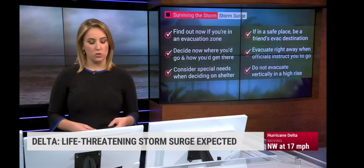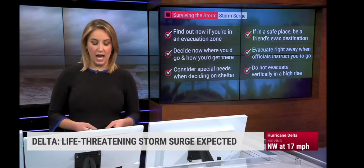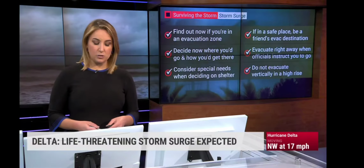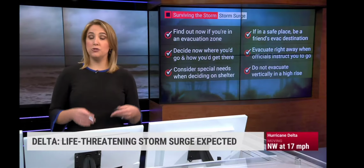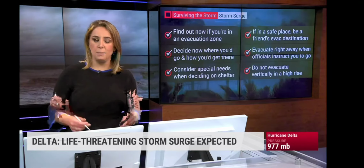So if you are in that storm surge area, find out. First, look it up, get the information, decide where you would go if you're told to leave, how you would get there, and consider special needs when you're deciding on a shelter. Do you have pets? Do you have medical supplies? Do you need a certain type of shelter?